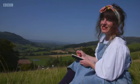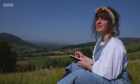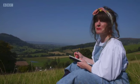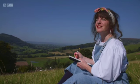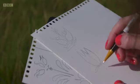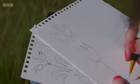So I'm doing some sketching to see if I can turn it into a pattern to stencil onto something, maybe some fabric or some paper to decorate the inside of the chalet. And I've been looking at Scandinavian folk art for inspiration. I'm focusing on some pretty little flowers at the moment, some little details that won't compete with the bold architecture of the space. I've come outside to do it because I can't help but be inspired by this cracking view.